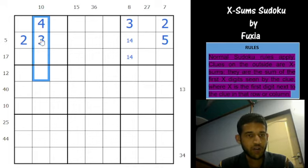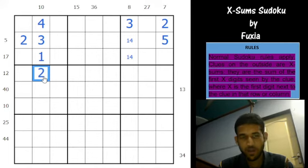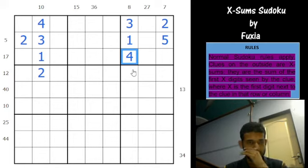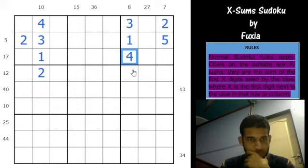And now we have the sum of these 4 digits as 10, which means you have 7 from here and you need a 1-2 pair here. And this 2 can be used to resolve that 1-2 pair. And that resolves this 1-4 pair as well. That is a 1 and that is a 4.